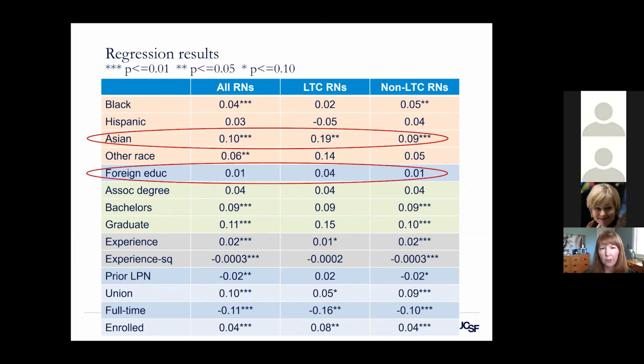Nurses educated internationally had no difference in their wages once you controlled for all the other factors. The education level made a difference. But again, for all nurses, that shows up as statistically significant, that you earn more with a bachelor's or graduate degree, but that does not persist if you focus only on long-term care registered nurses. It is a non-long-term care phenomenon.